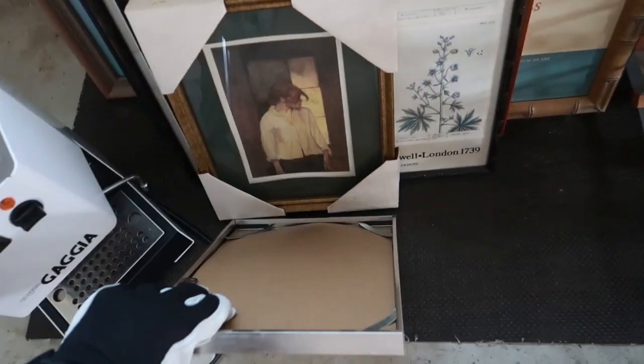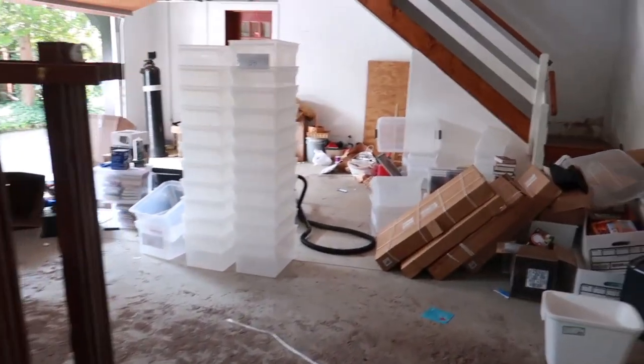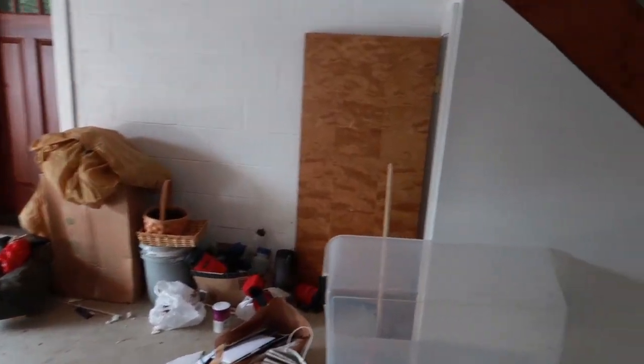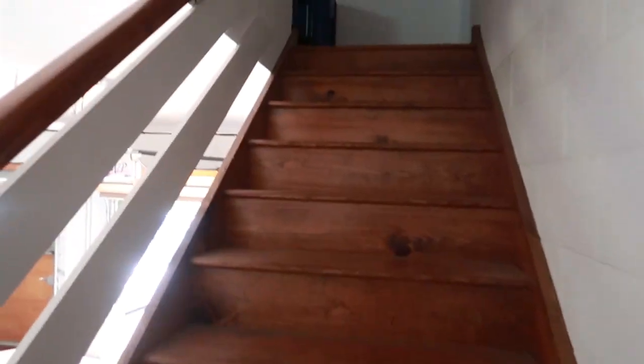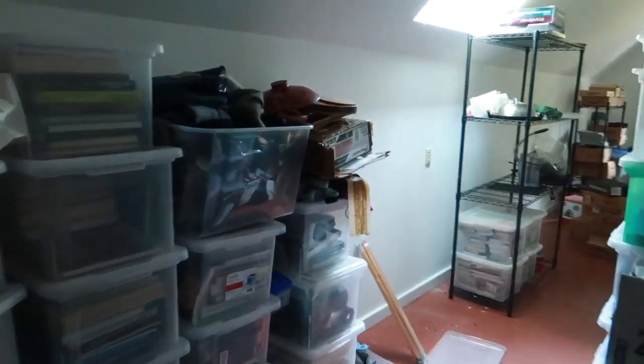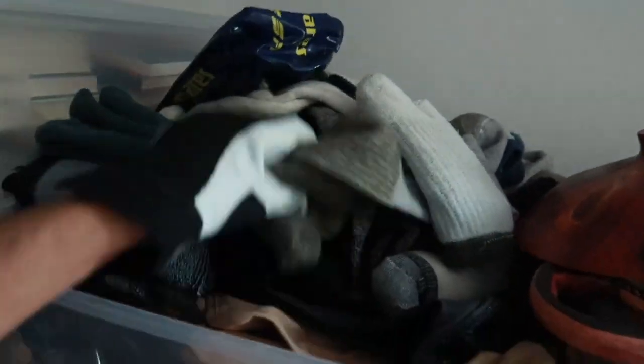Cool, interesting prints here. Ferrari thing. Lots and lots of wine boxes, which are gonna help to grab stuff. I'll run upstairs. Books on top of books on top of books. These look like all socks.